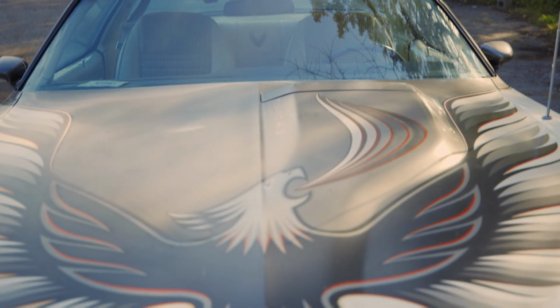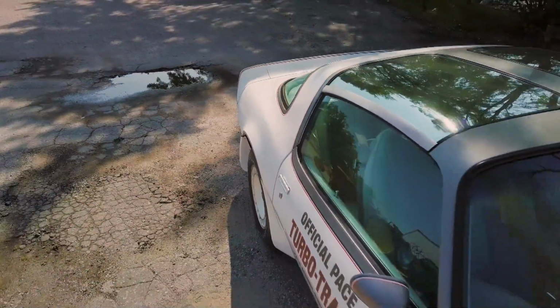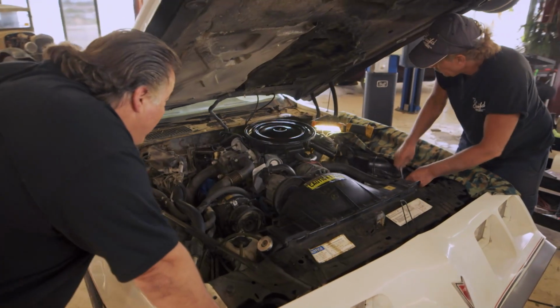He's going to be glad, because the 70s and early 80s cars are starting to come up in value. And if he keeps the mileage low on this one, then it's going to be worth something in a short period of time.